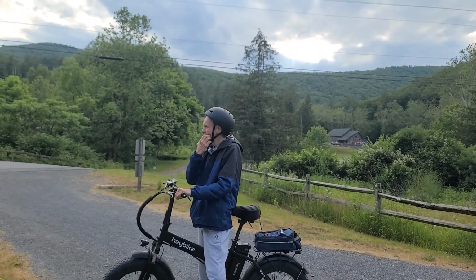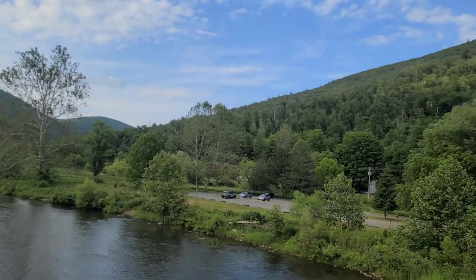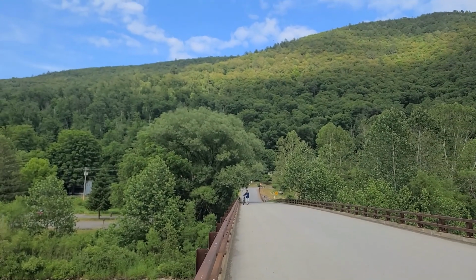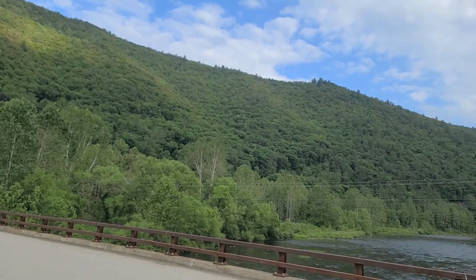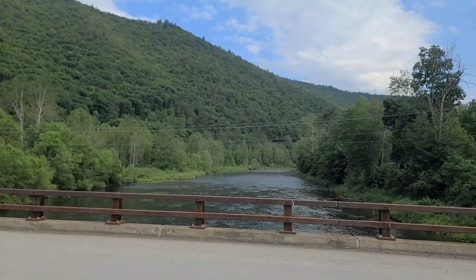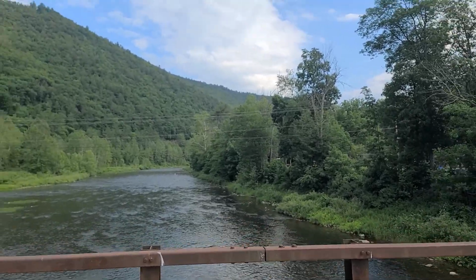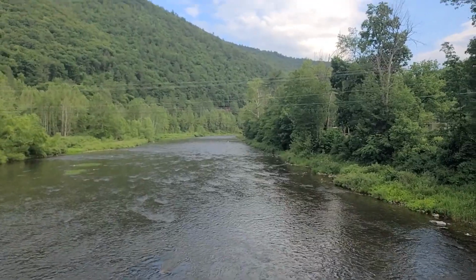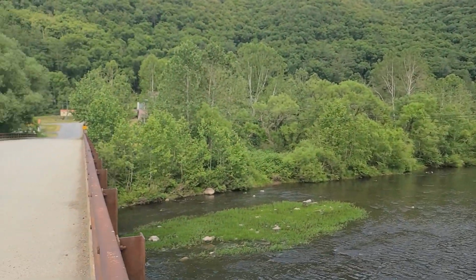Came to this bridge. It's pretty cool. I think there's no traffic coming. Check this out. It's beautiful here. Look at that. That is gorgeous.